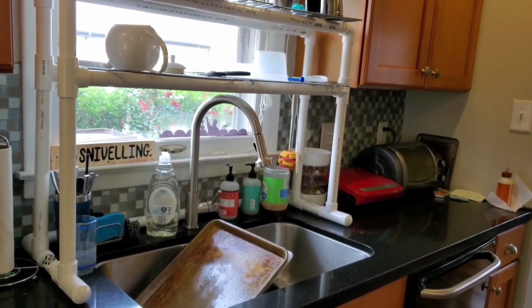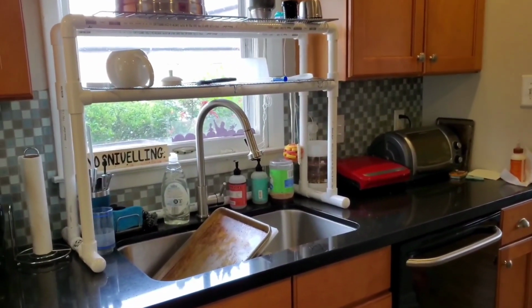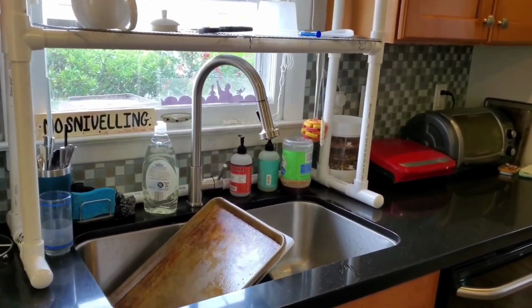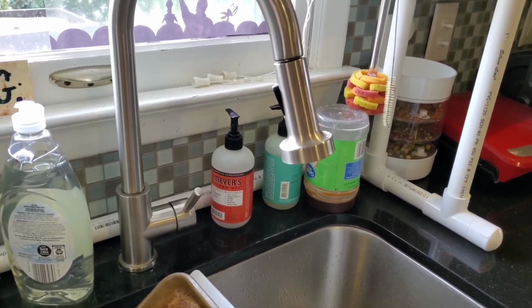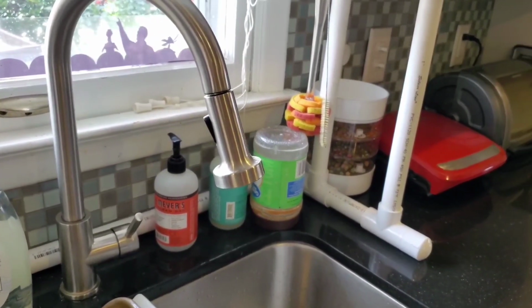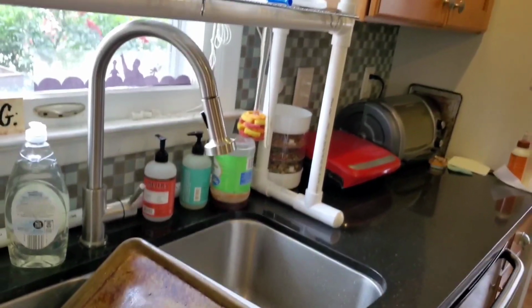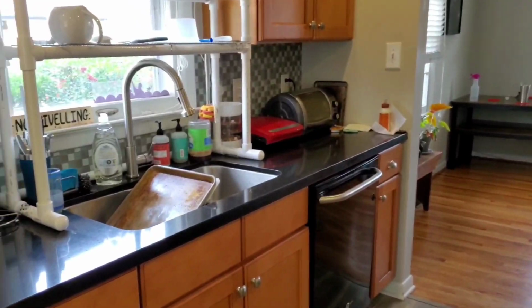I also recently insulated our hot water pipes, and we have a hot water tank for our hot water, but it's pretty close to the kitchen, and man, did that make a difference. With the insulated hot water pipes, this thing can get instant hot water. As long as you've run it in the last 40 minutes, it can get instant hot water the same way that a tankless water heater could. So that was kind of a cool upgrade.